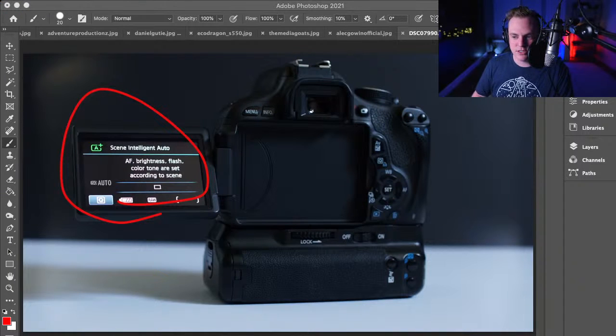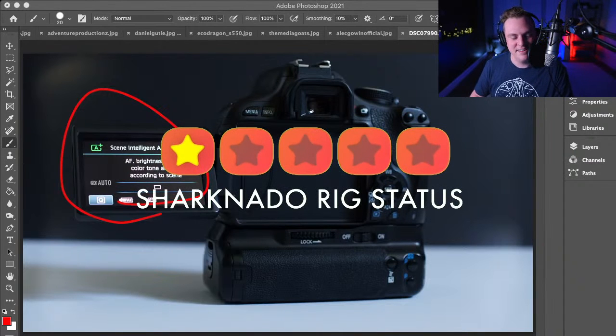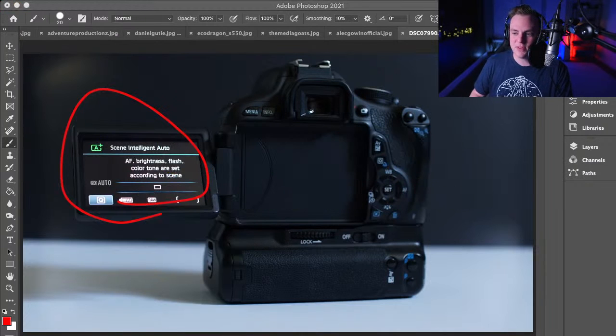But here's what I think of my old rig, my first Canon Rebel T3i rig. It's kind of funny. Here's what I'm going to rate it for you guys. So it's only a 1 star, sadly. The Sharknado rig status. The worst of worst films. Terrible. Absolutely terrible. Only gets a 1 star. Now, let me know in the comments if you want me to rate them. If not, we'll just watch them back. I think it's funny.